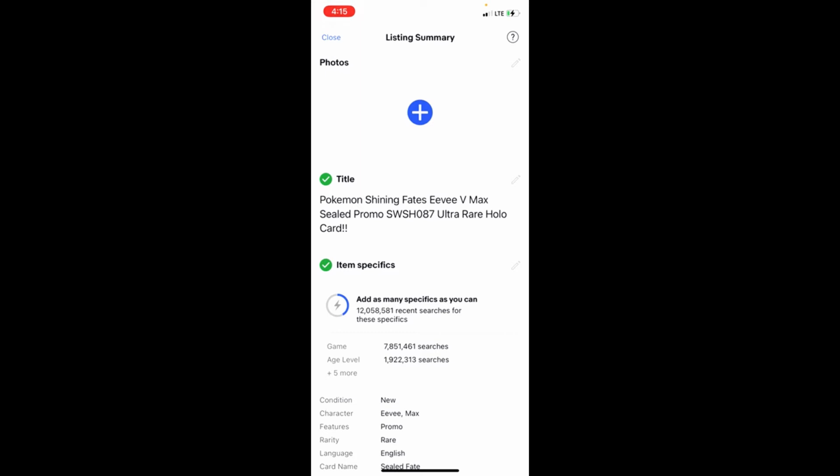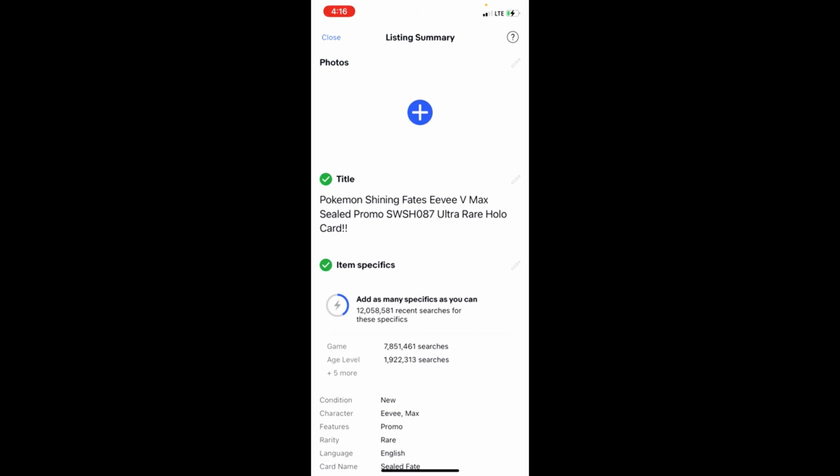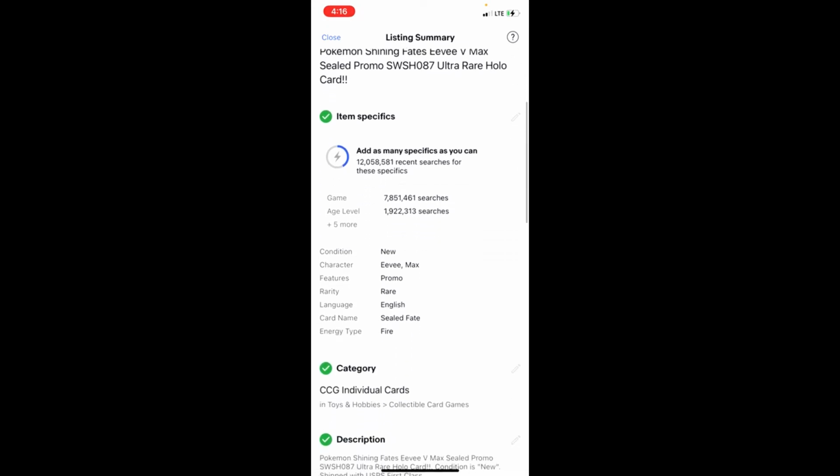So let's move on. We got our photos in there. Let's pretend we took them and did that. Moving on is the title. So we just want to make sure that title is what we want. You can obviously adjust it. I'm personally not. That's perfect for what I want this item to be titled as. I would always stick with other people that have been doing it a long time. As long as it matches your item and it looks good, roll with it. So that is my exact card. I'm double checking to make sure I'm not accidentally listing a different one.